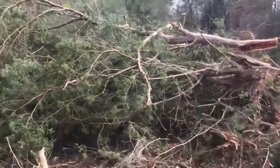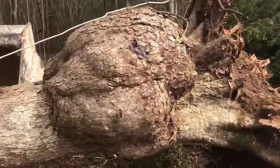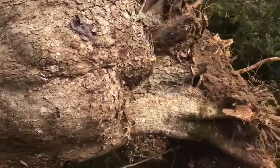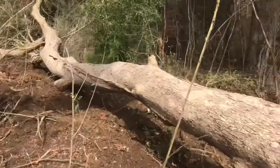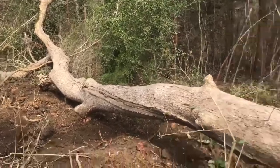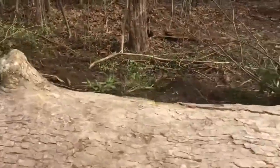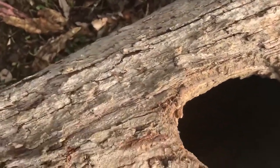Now, those of you that think you're a serious woodworker, you're gonna love this. Look at that freaking burl. This is on a white oak, and you can see the thing was dead. I don't know if you guys can see that or not. There was somewhere on the other side you could see where the, oh yeah, look at that. Right there, that's where you can see.